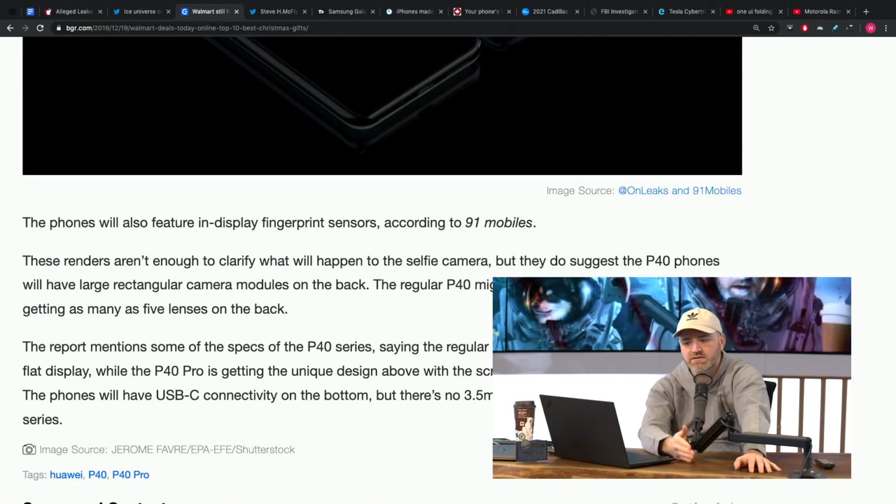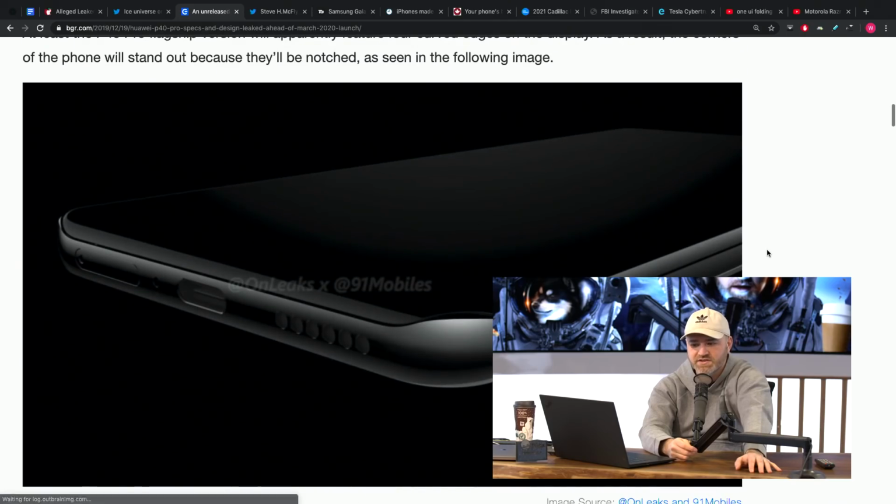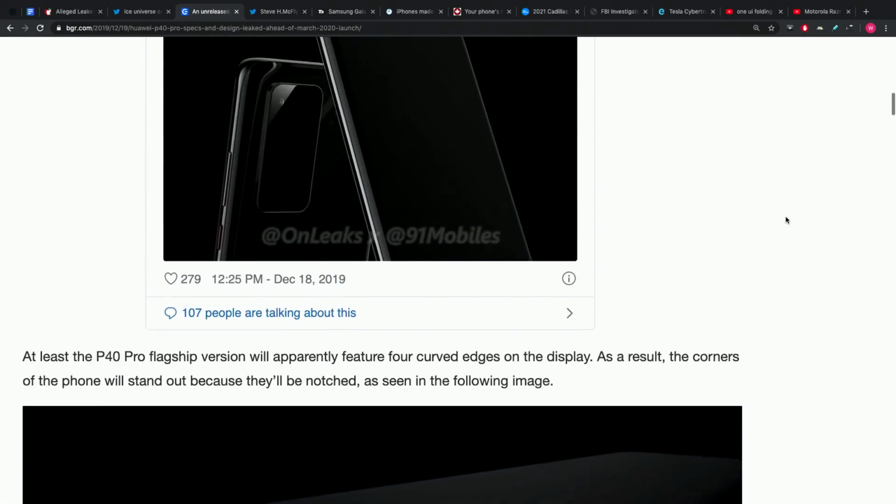Some other speculation here. The regular model is said to feature a 6.1-inch or 6.2-inch display. Of course, there's the Pro model, standard model. The P40 Pro would be the only one getting the unique design that we just featured here, and that one would be 6.5 or 6.7 inches. It'll also have USB Type-C, and the headphone jack is supposedly gone.